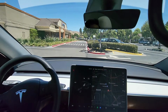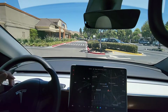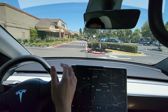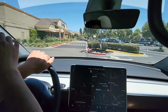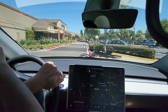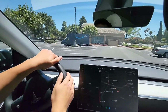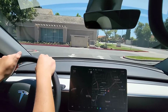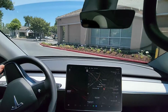Alright, so I'll see you guys. Let me start the car up again. Alright, let's go. And yeah. Let's actually take this road. It's green, but it's probably not. I knew it was gonna change. Okay, let's go this way then.